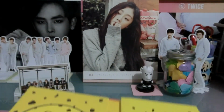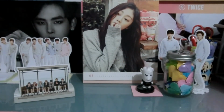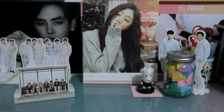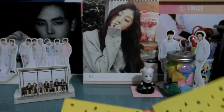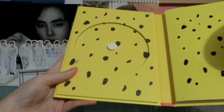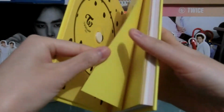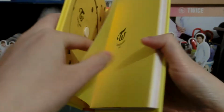But look at the glittery TWICE logo. Okay, I'm gonna take out everything that's in here. And you know there's gonna be a lot, because it's a TWICE album. Oh gosh, okay. Did I take everything out? Hopefully. Okay. The yellow CD. Track listing again.